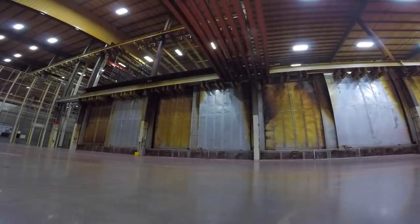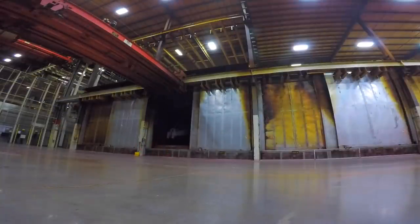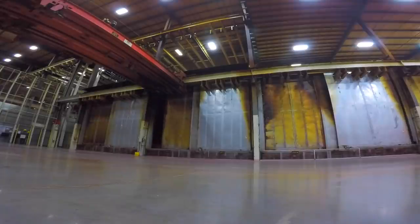Final step of the e-coat process, after it comes out of the 15 tanks, is to go into the oven to bake on the e-coat. There are two baking processes, one after e-coat and one after powder coat.